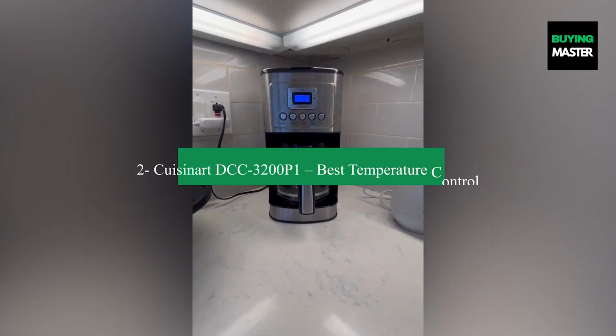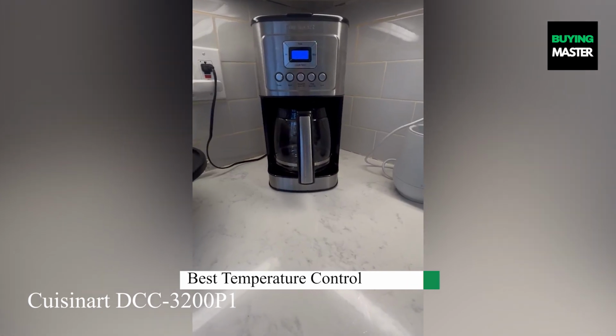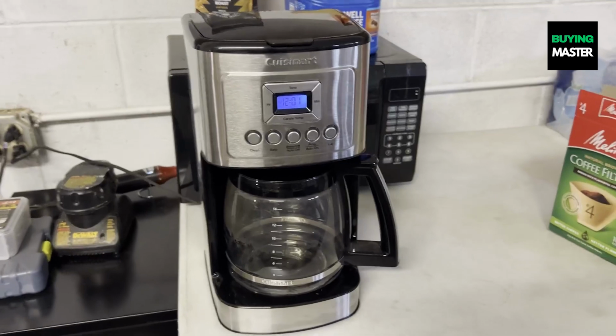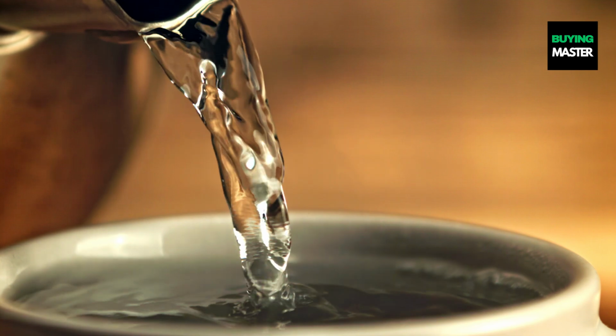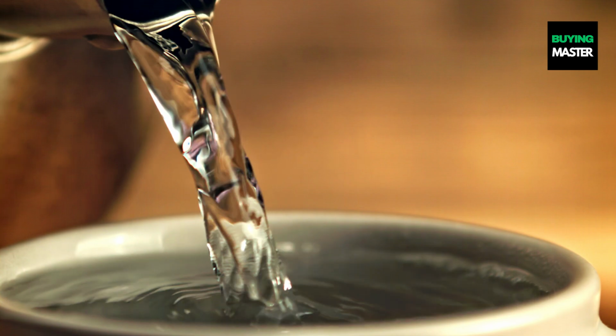Number 2. The Cuisinart DCC-3200P1 coffee maker, best temperature control. The Cuisinart DCC-3200P1 coffee maker is known for its excellent temperature management, allowing you to brew a pot of coffee that's just the right level of hot without sacrificing flavor.